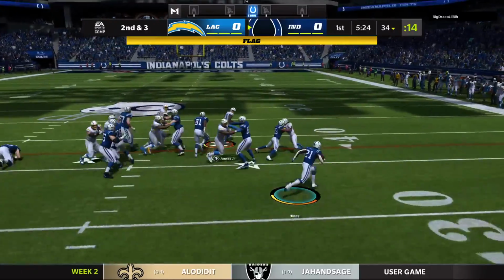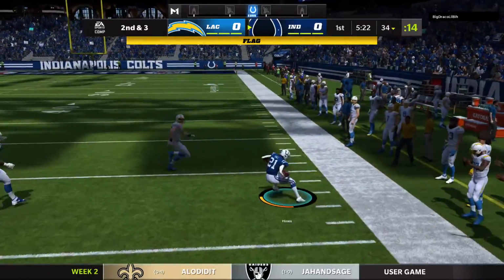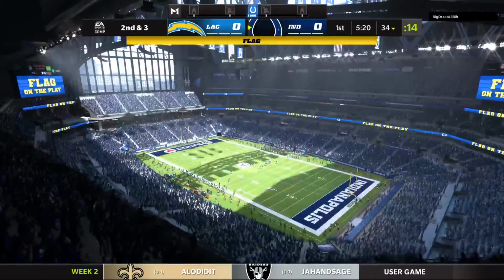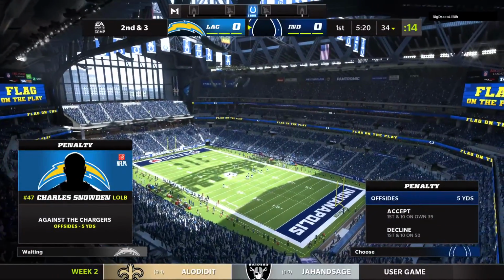They want to be that team that runs the ball really well each and every week, and right now we're seeing a pretty good pattern of that happening. And he gets this one to midfield before he's brought down.